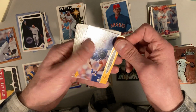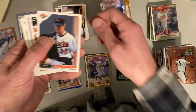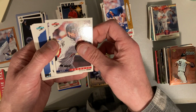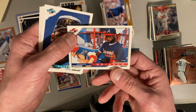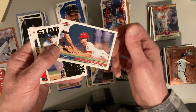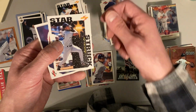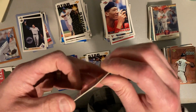I'm running out of room for piles here. So Sean Green, another Eck right there, Eckersley, Mike Messina, Edgar Martinez, Eddie Murray, having a good old time. Marty Cordova, don't know him. Marquise Grissom, Gary Sheffield, Greg Jeffries, Cecil Fielder, Julian Tavares, Ruben Rivera, and Chuck Finley.